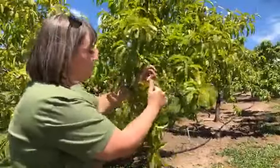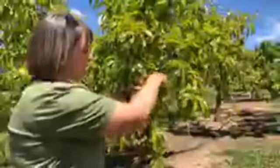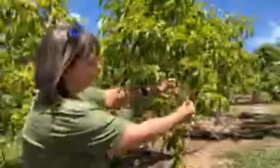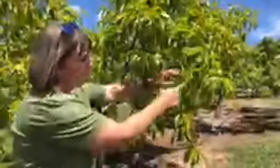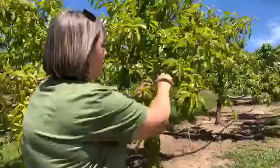So it's better to thin and take these off and make sure that you are able to support the fruit on that branch. So that one had like 6 on it. I'm just going to leave 1 because think of the size of that. Think of how big that's going to be on that tiny branch.